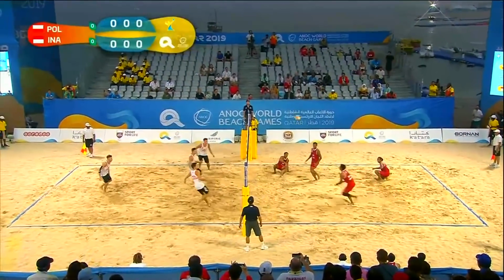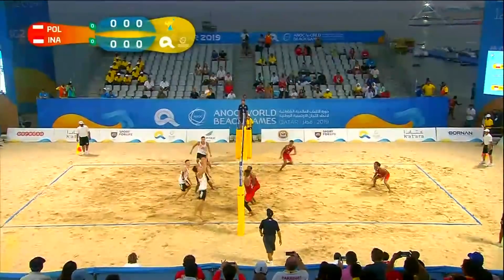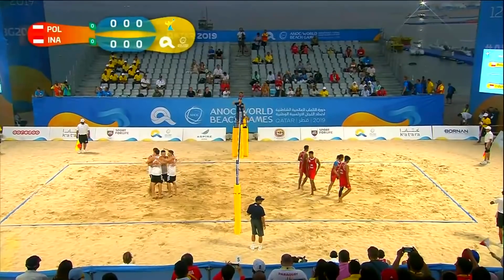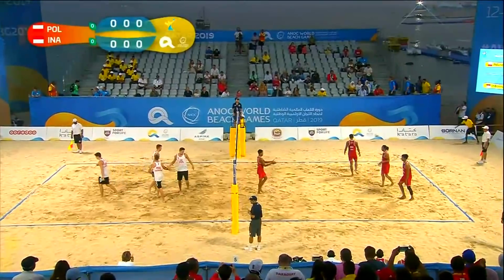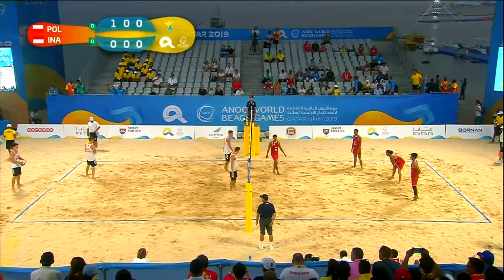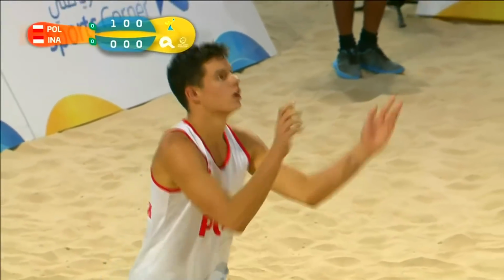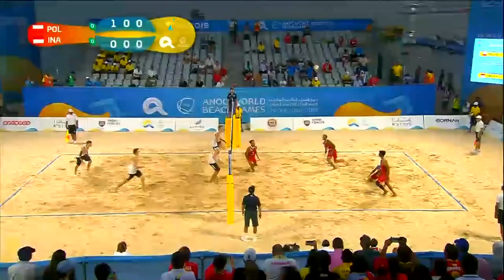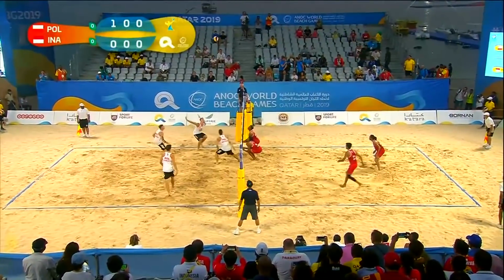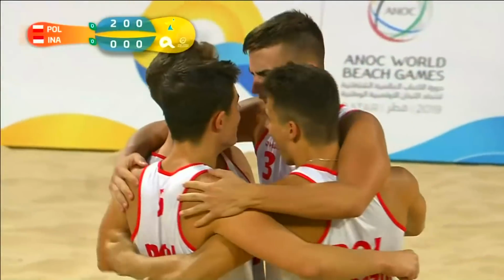The serve is to Tio, who just sticks the right hand up to keep it alive. Out to this left-hand side, and Florczyk crunches one cross court to give Poland the first point. Great setting from Poznanski. Lots of width on that ball. Too much on it from Tio, so improvisation at the net. And a chance here cross court for Cook.